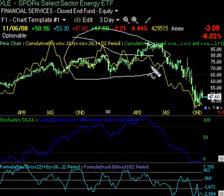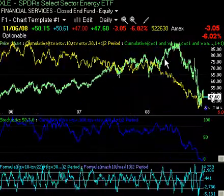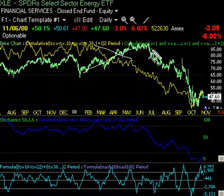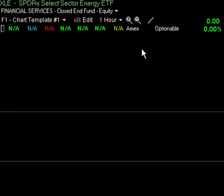Right now we're going to take a look at a 1-day chart, and I like to get as many confirmations as possible on this. Again, you can see as price is moving higher here, the indicator is moving down, signaling again distribution into this top. That's selling. Let's take a look at a 60-minute real quick.